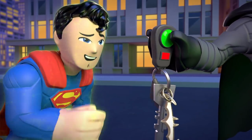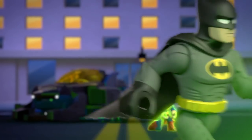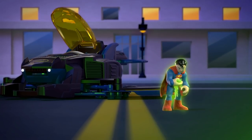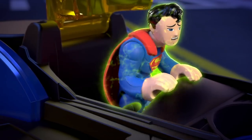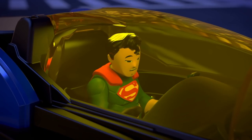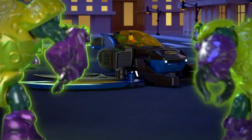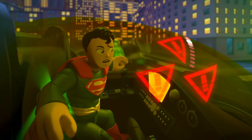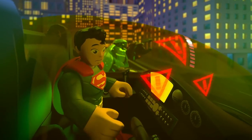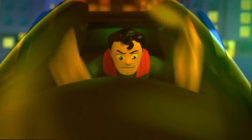Hey. Those the keys to that wing? Yeah, they must be. Go beat those bots, Batman. Great idea. Superman is safe from the kryptonite inside the Batwing. Those robots are coming in fast. Come on, Superman, you got this! Just press everything!